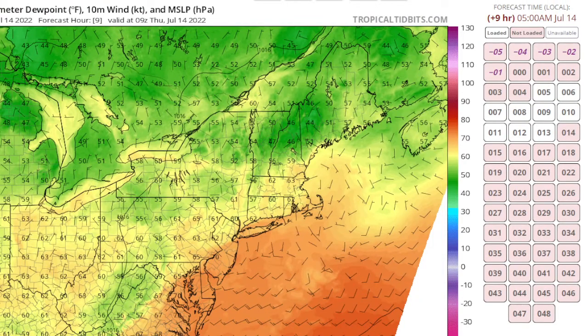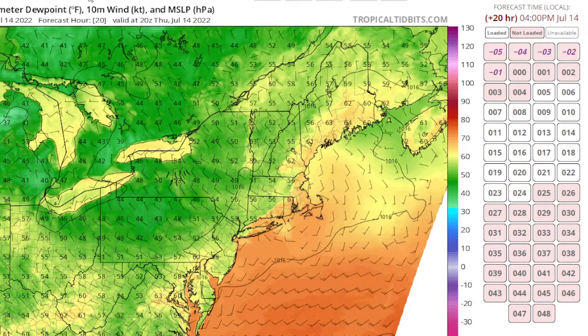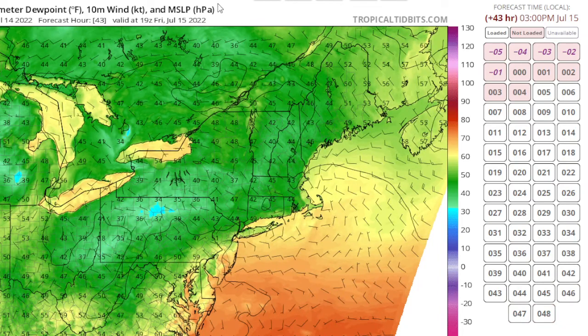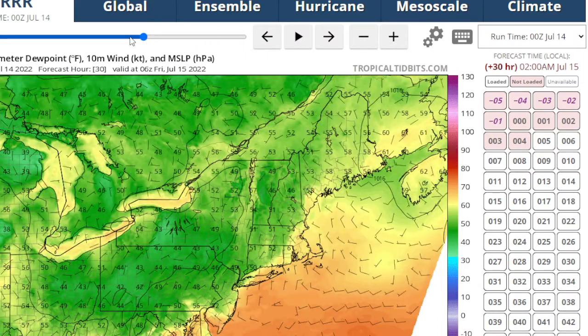So you can see the drier air to the north. As far as tomorrow goes, you can see, again, we're in this boundary here. And again, there will be a sea breeze tomorrow probably. And then that push of drier air tries to come in on Friday. So we try to get our dew points down. But then you can see it sort of comes back up again. So we've got this boundary just kind of washed out over our area.